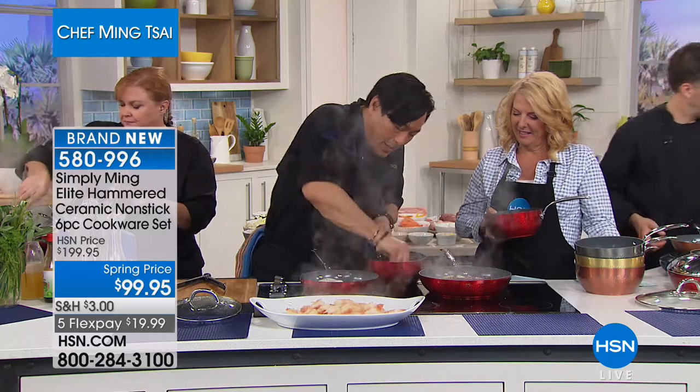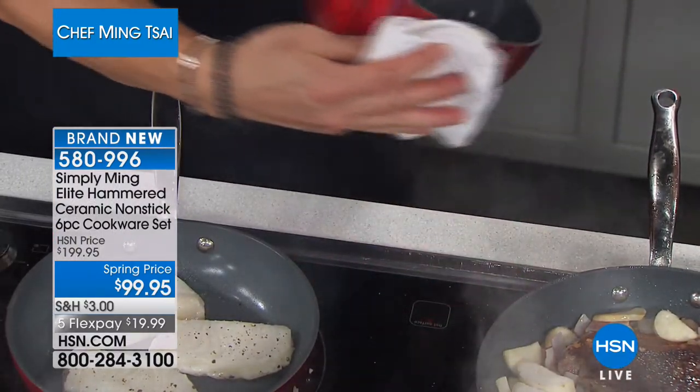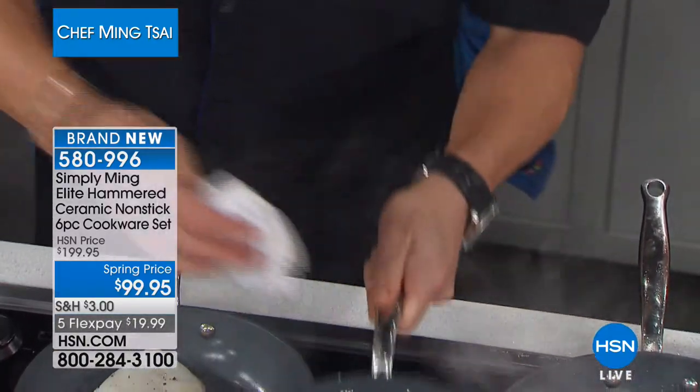Nothing sticks. Not only inside, the Tectolon Plus is also on the outside because this is the beauty of this pan, you want to keep it beautiful. Right. So there you go.